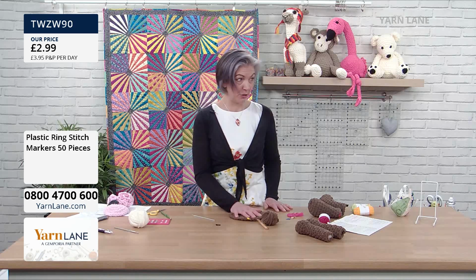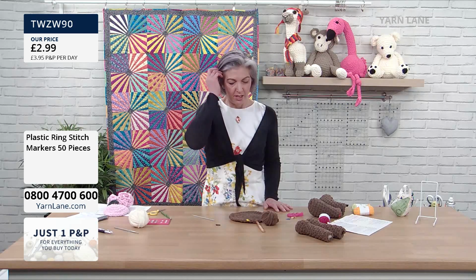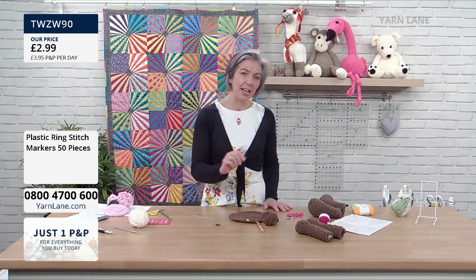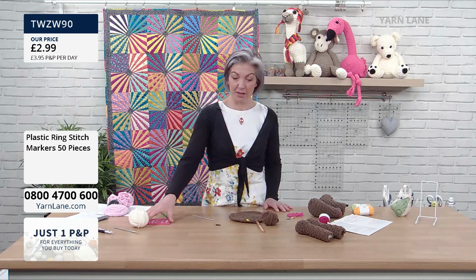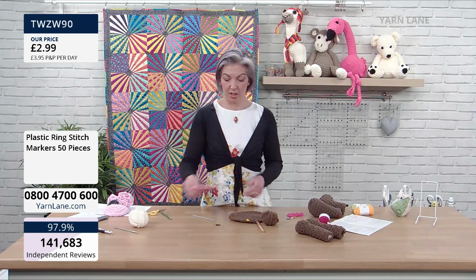It is quite easy to lose count. If somebody comes in knowing where are you up to, so you'll either want to keep a note somewhere, use your pattern to highlight and tick off the rows as you do them. You might want a sort of stitch row counter like this one.